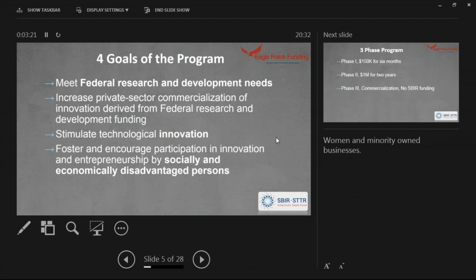Okay, so what are the four goals of the SBIR STTR program? Number one, meet federal research and development needs. Number two, increase private sector commercialization of innovation derived from federal research and development funding. Three, stimulate technological innovation. And four, foster and encourage participation in innovation and entrepreneurship by socially and economically disadvantaged persons. These are the overriding principles and goals of the SBIR STTR program. In short, the Small Business Innovation Research awards are trying to help stimulate the U.S. economy and bring small federal grants to small businesses trying to grow their businesses.